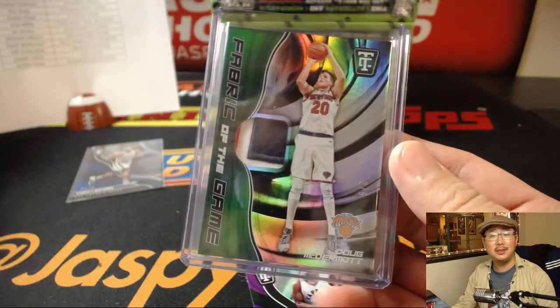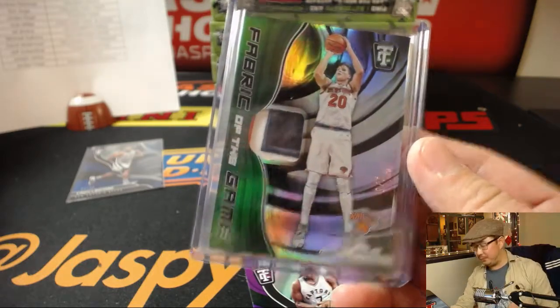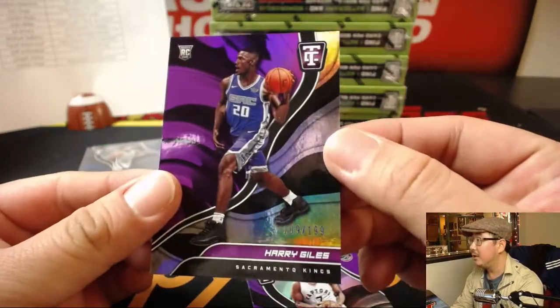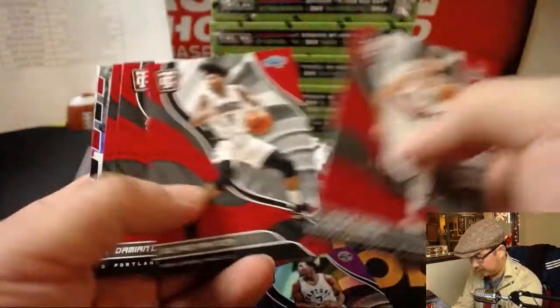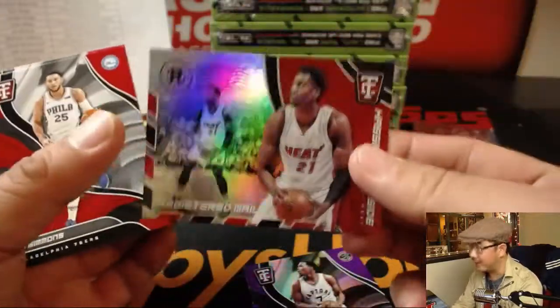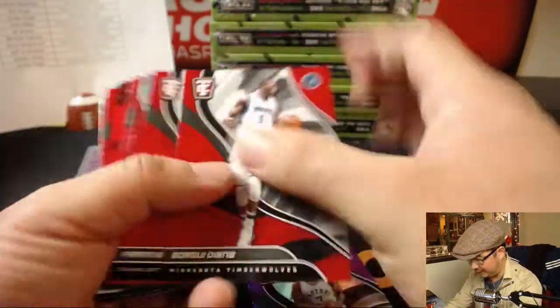First box has a train whistle. Josh Falk, all aboard the Big Hit Express. Woo woo! Nice. Got Harry Giles to 199. These are your base cards. I kind of like this postcard look here. I collect postcards, believe it or not. It's kind of a thing that I do.